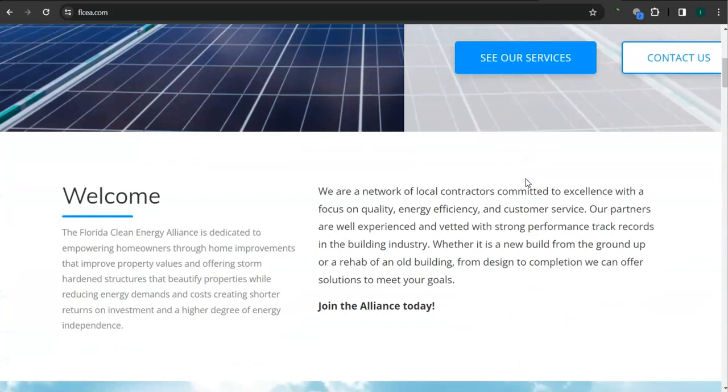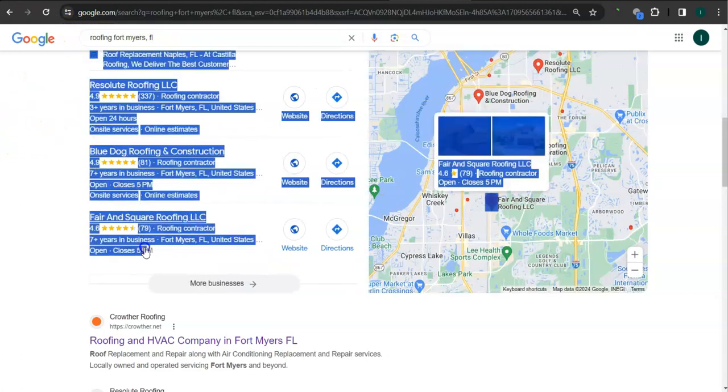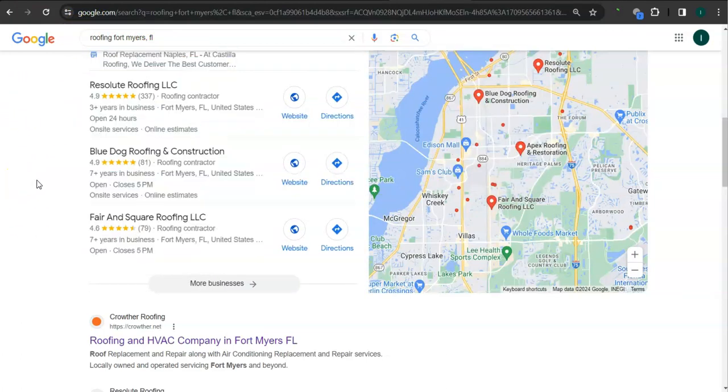And earlier, I went ahead and did a search for roofing Fort Myers, Florida. And this area right here is called a map pack. The top three listed here are the ones who get the most amount of work, because they're super easy to find and they're listed right away. Some things you can do to get listed here is to have a Google business profile, fill out as much information as possible, like your business name, business address, email address, phone number, photos, services, and hours of operation. Another way of boosting your profile is to create more profiles in as many relevant directories as possible, like Yelp, Angie.com, or Yellow Pages.